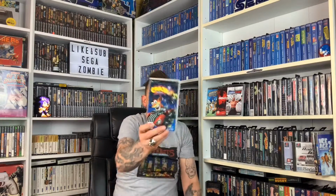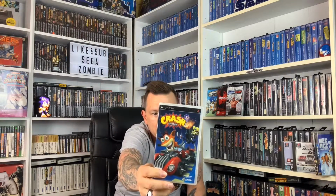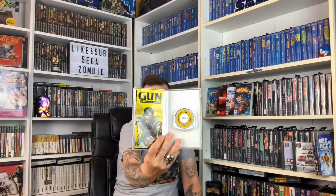And then we've got Crash Tag Team Racing. I remember quite liking Crash, and I can't remember if it's the PlayStation one that I remember, or the PSP one. I remember having it on one of those and really liking it. I'm hoping it's the PSP one. Again, unfortunately, this one has no manual, so kind of gutted about that. But hey ho, I'm sure it will surface. Next up, we've got Gun Showdown, a game I've never played. I remember it being fairly popular, but yet never played this one.